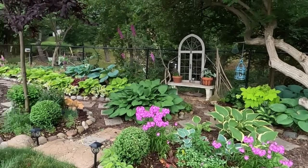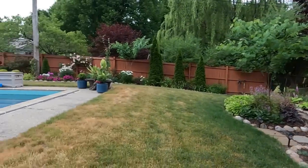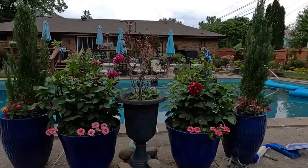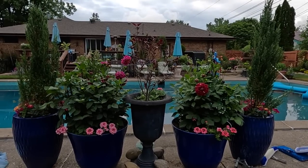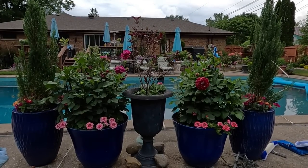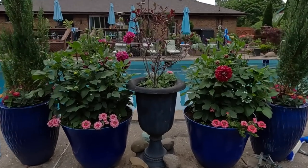Let's just turn around by the pool and take a look at our dahlias because we have a few of those as well. And I have spun these pots around so that each side can continue to get full sun. Right now, this side facing us is south. So this will help to fill out the blooms on both sides of the pot if I continue to rotate them every couple of weeks. But you can see they're really starting to open.